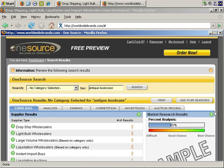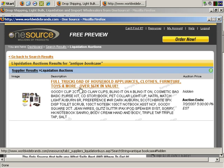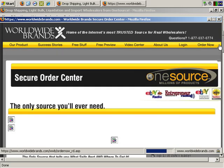In this instance, you see that most of these are zeros, and this one shows one result. For some reason, it's not letting me scroll down, but this says liquidation auctions, one result. So click, and let's take a look. And here's a liquidation auction, full truckload of household appliances, clothes, furniture, toys, and more, over $67,000 value. Okay, there's lots of information there, but you can see that it's hidden because we're just using the free version, which just gives you a taste, really.